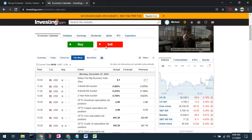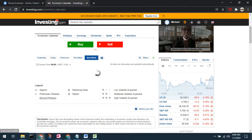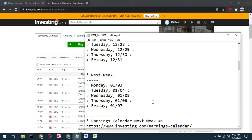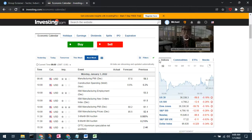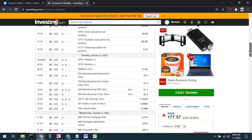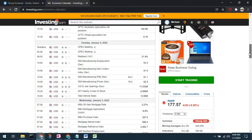Now if we go to what's upcoming for this coming week, the week of the 3rd through the 7th of 2022, what do we have on the slate? ISM manufacturing data, some bond data, typical inventory type data for commodities. Got JOLTS, which is another job indicator, on Tuesday that might have some impact going forward.